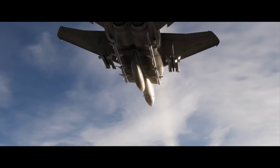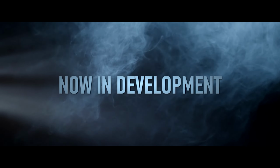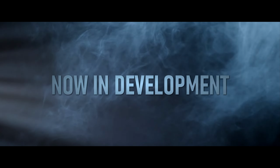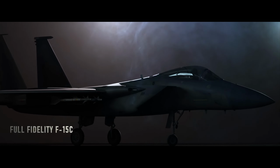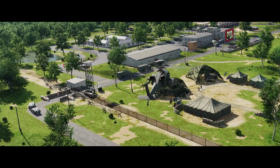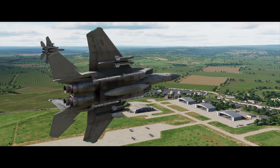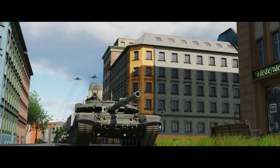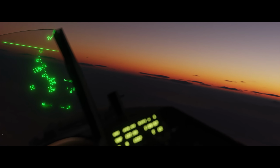From the amount of the F-15C in the trailer, I'm surprised I didn't realize sooner that they were teasing an F-15C full fidelity module. This is an interesting choice and unexpected, since we already have an F-15 variant in DCS, but that one currently is not getting maintained because of a dispute. I mean, I'm excited since it was the first aircraft I ever flew in DCS, just the low fidelity one, and it is dear to my heart, but I just can't help but feel like they are just trying to compensate for the issues they have with RAZBAM currently.